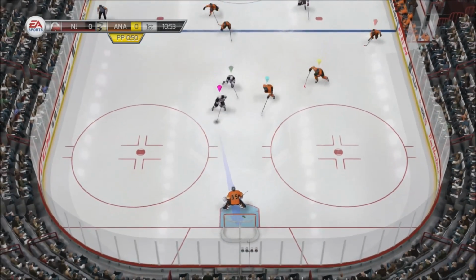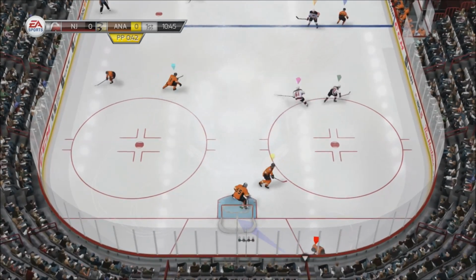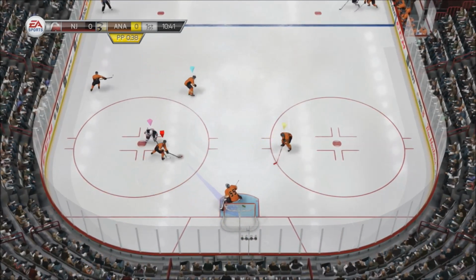If you're a forward, watch the forwards. If you're a D-man, watch a D-man. I'm a goalie, and I can guarantee I'm watching the goalies.